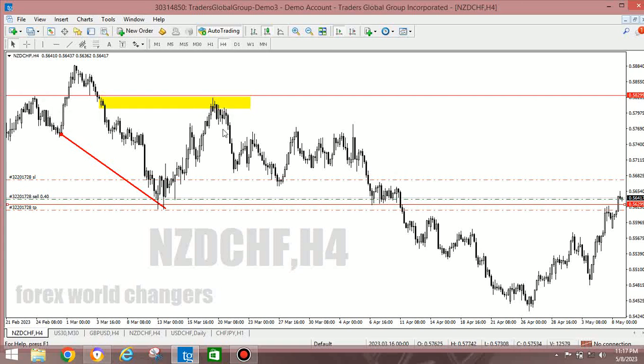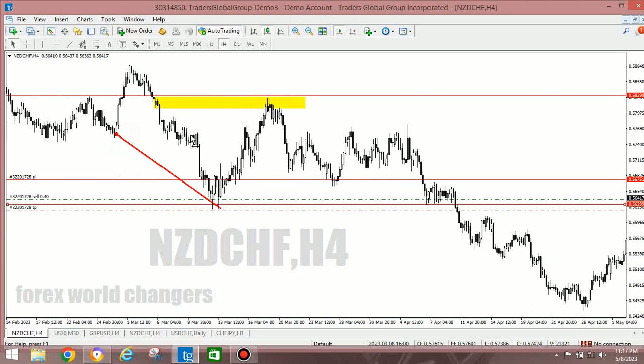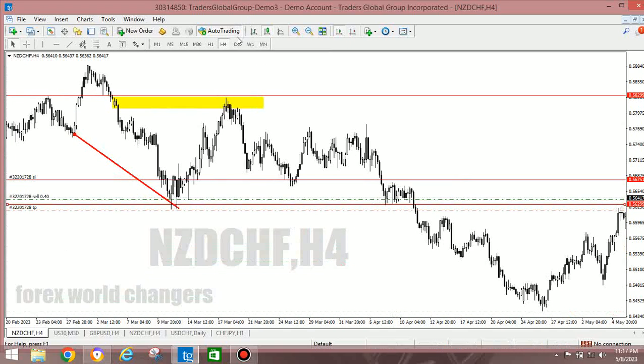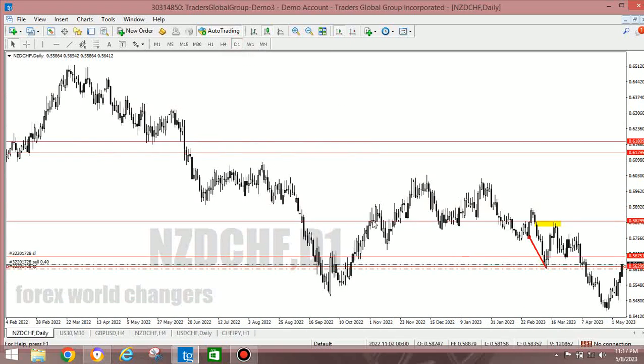By looking at it now, we already have the structure being broken. If I draw a nice horizontal line at this point, we have a nice support zone here. You can see the price has created a nice support zone. Let me go to a higher time frame to actually see the history of this price. This is a nice support zone. You can see here this was the first touch, the second touch, and then there's the third touch. At this point, this is a very significant, very important level.